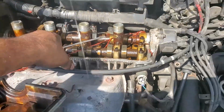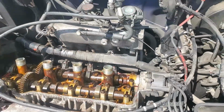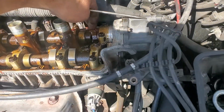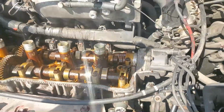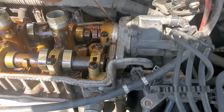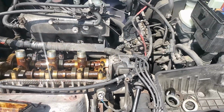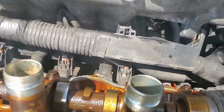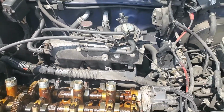Damn. Okay. Now I see the injectors. I'm gonna have to make another gasket for this one. Anyways, I see the injector. Let me see if I have better access to it. I do have better access to it, but hopefully I can replace it without moving more stuff.